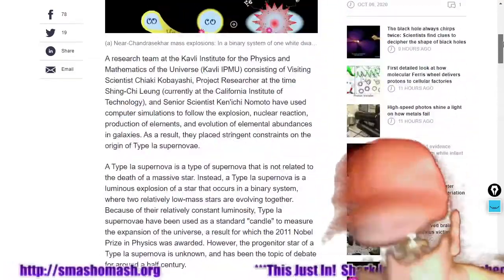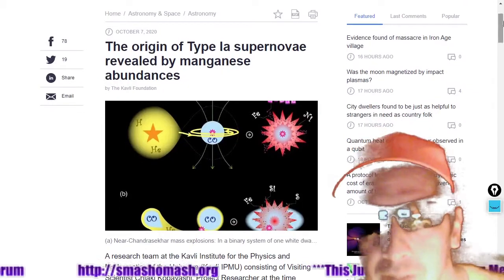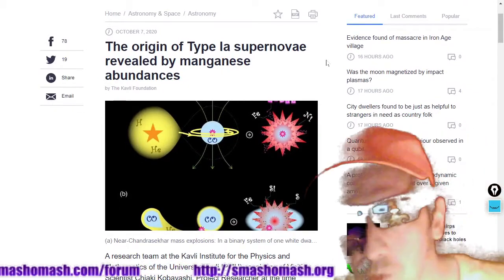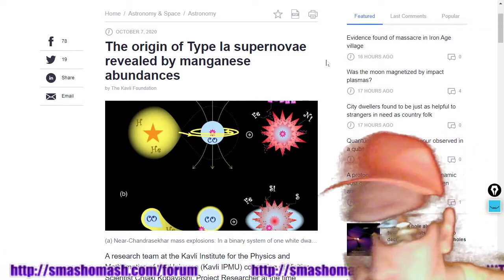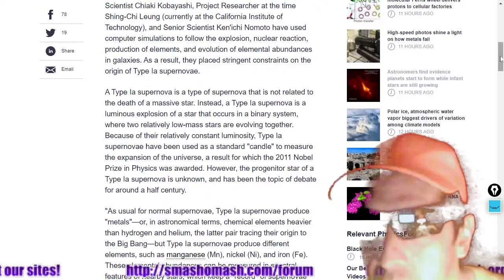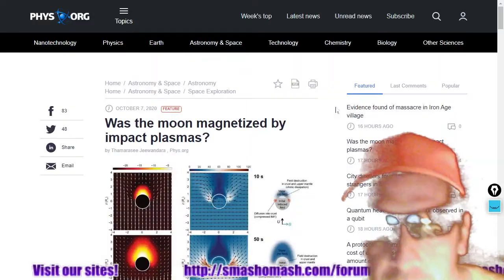Anyway, these type 1a supernovae are believed to involve a white dwarf interacting with another star, and that's where all of the heavy elements come from because they're coming out of one star and so on. If you want to read that, it's also on phys.org in the Astronomy and Space section.